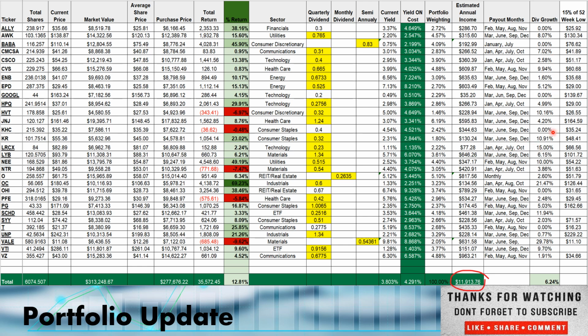Double-digit growth at 15%. Bank of America was around 8%, so I like that higher growth, even though it is a lower current yield at 1.13% versus Bank of America's 2.8, I think it was. So we lost some yield, but we added some dividend growth, and I think long-term this position has some more upside, in my opinion, as far as I'm concerned.